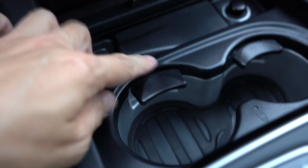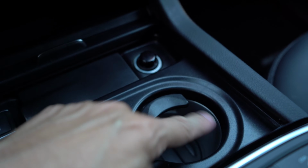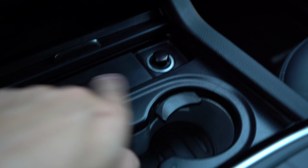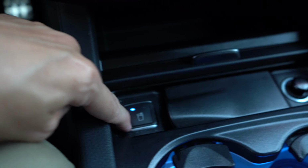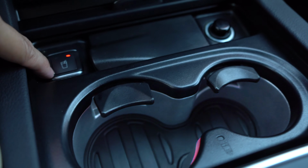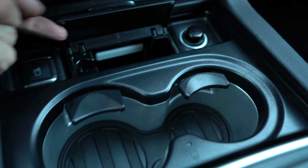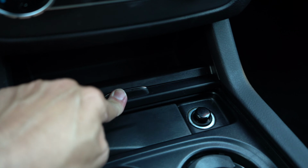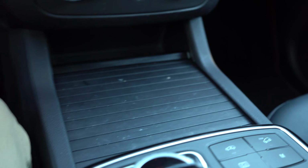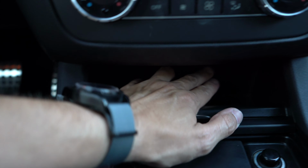Another cool feature for your coffee or cold drink or your Red Bull, for this little size one or for nice espresso cups, you can cool your coffee or drinks, or you can heat it. Fancy, huh? Or you can turn it off. There's the ashtray, just typical. You can close this, so you have a nice closed area there. Have your storage for your phones. Have a good glove compartment there.